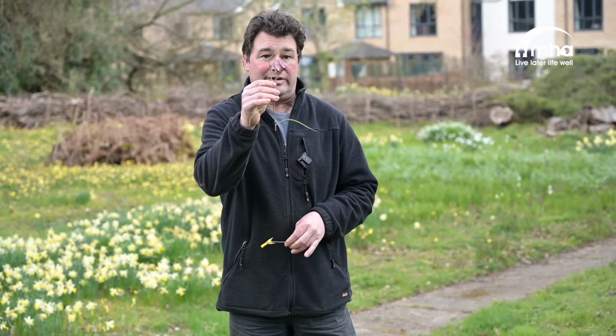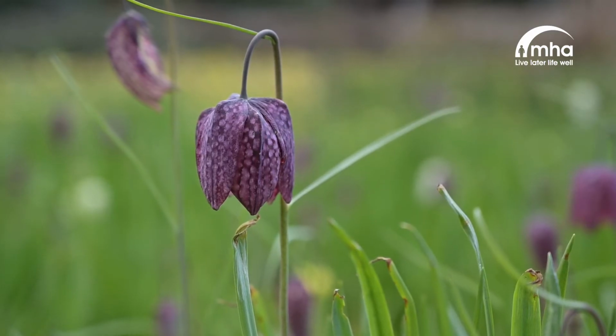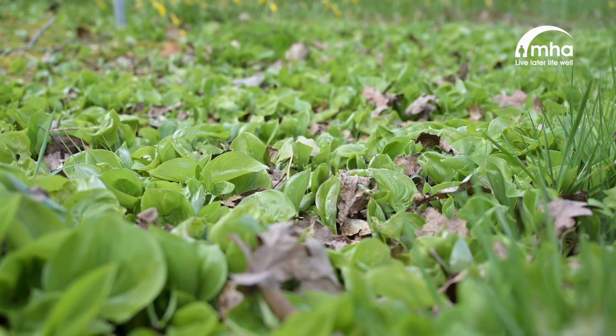There's also fritillarias. This is a snake's head fritillaria, named so because of its snake-like flower. May lilies also grow right throughout the site. May lilies at the moment would be just green leaves. They will have little white flowers.